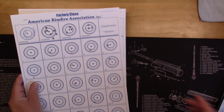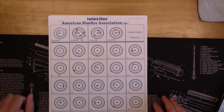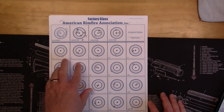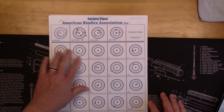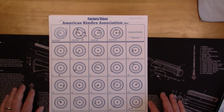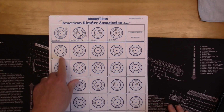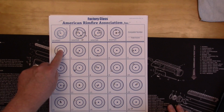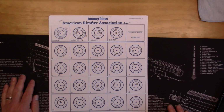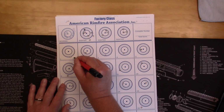So when I say precision shooting, this is a factory class of the ARA Association. If you've seen my other videos, I've talked about this in the past. Our goal is basically to hit inside this circle here. Aiming at this dot is typically what I like to do. My daughter says if you hit this dot, it should be worth 500 points, but that's not how it works. Anything within this circle, as long as you don't break this last line, is worth 100 points. So we'll go ahead and score this real quick so you can see how this works.